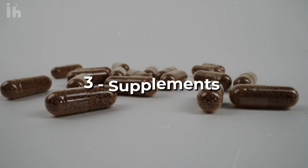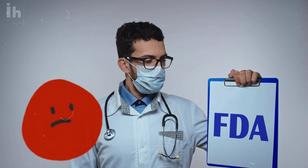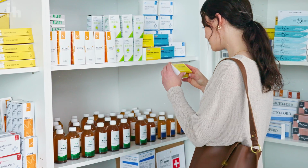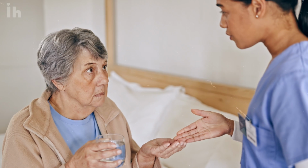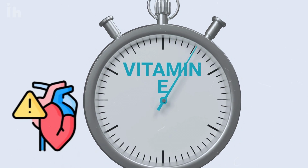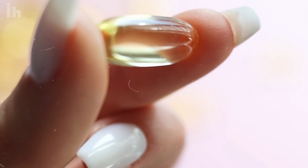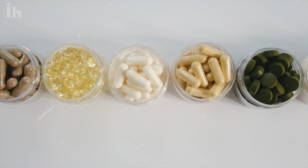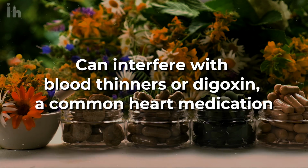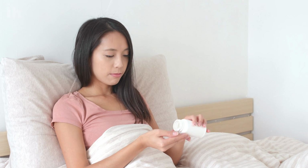3. Supplements. This one is particularly worrying because supplements aren't regulated the way drugs are. The FDA doesn't check whether they're safe or effective before they hit the market. So you're relying entirely on the manufacturer's word. Even seemingly innocuous supplements like vitamins can be risky. For example, taking more than 400 IU of vitamin E daily has been linked to an increased risk of heart failure. And that's a vitamin, something we tend to think of as universally good for us. Other supplements can interact with heart medications in dangerous ways. For instance, some herbal supplements can interfere with blood thinners or digoxin, a common heart medication. And because people often don't think of supplements as real medicine, they might not mention them to their doctor.